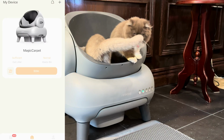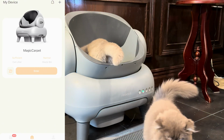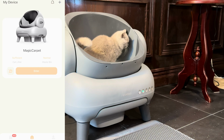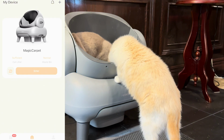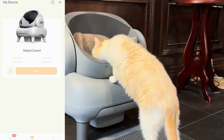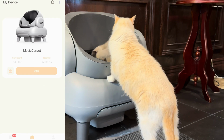When you open up the app, you'll notice a picture of the M1 and its name, which I have named Magic Carpet. I'm just a big fan of Aladdin, and I thought it was cute because since it's automated, it'd be like a little fun magic carpet ride for the cats. You'll notice it also tells you your litter levels and your waste bin levels. On mine, it has it as sufficient for the litter and normal for the waste bin, so there's really nothing that I need to change.